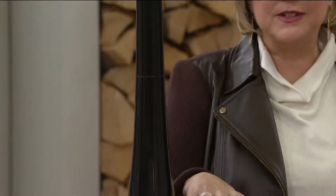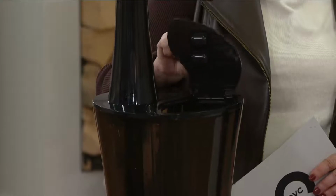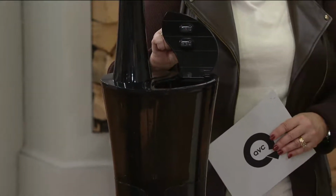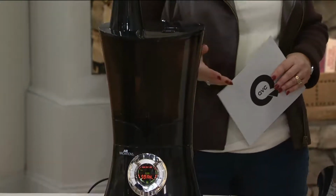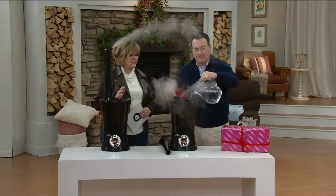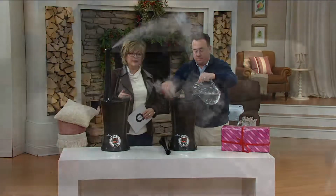This is our most fully featured humidifier out of the over 1 million Air Innovations humidifiers we've sold at QVC. And the big wow on this one is that you can fill it from the top. You do not need to take it apart, take the tank off, haul the tank around. We've had so many people call and say it's too heavy, they've spilled water everywhere, they've tripped going up and down the stairs trying to get down to the kitchen to fill the water tank. You do not have to.